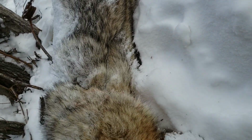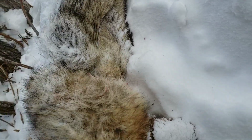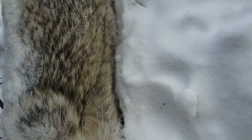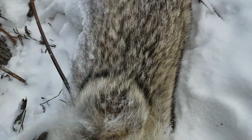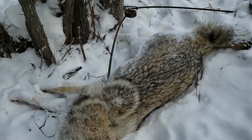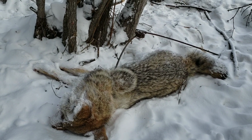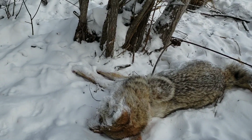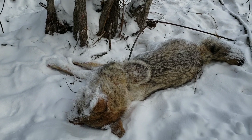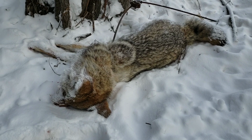Hopefully he's alright. And I can see already. Oh no, we're good. I thought he had shoulder mites, but it was a cable pulled across there, flattening the hair out. I think he's alright, folks. I think he's all right. So I'm going to get him out of there. You know, see what I can do. Maybe I can move the snare down the trail a little bit.